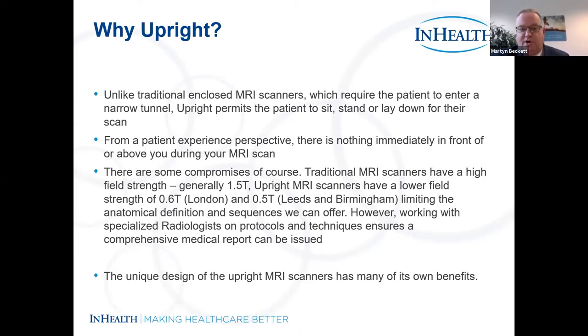So unlike traditional MRI, as Professor Penny and Dr. Anne have already taken through, it's not a case of having to lie down for these. We can have patients sitting, we can have patients standing. And from a patient experience, there is nothing immediately in front of them or above you during the MRI scans, unlike the normal open scanners, which are typically donut, as you saw in the pictures earlier from my colleagues here. They have certainly got openness, which is the most important bit for these patients.